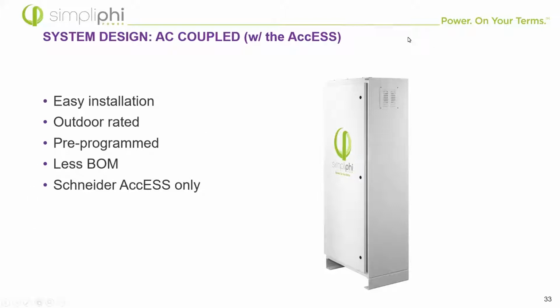But go ahead, if we had an M-phase system, we would just run it right into the access unit and then out of the access unit. So it's as easy as that, and it sits outside, which is really the advantage here. Especially when we've already designed the PV array, put the PV array in place, and then the customer wants an additional, say, 10 kilowatt hours of backup, well then we can go ahead and put this unit outside and run it in.